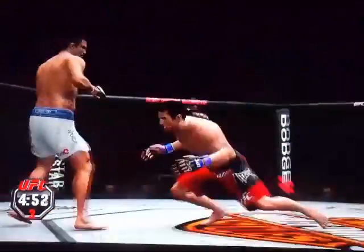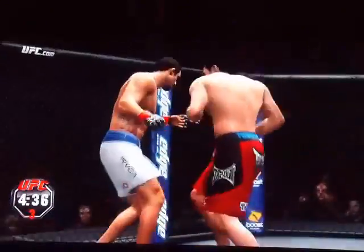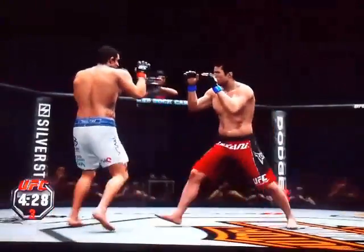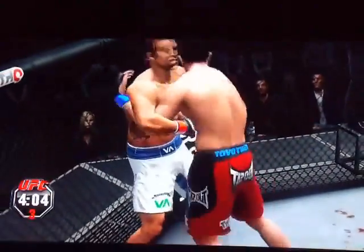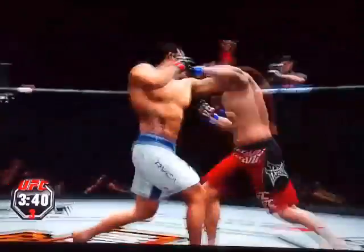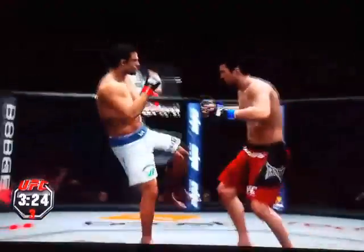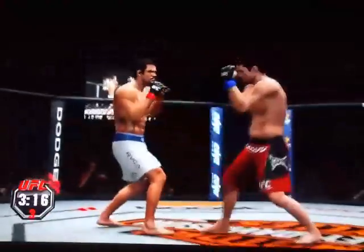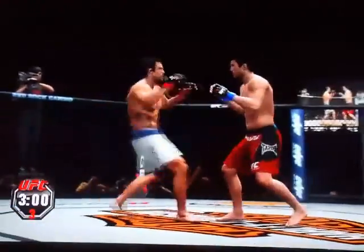5 minutes, we're done. Nice right hand. Nice sprawl, good takedown defense. Double underhooks here. Pushing him up against the cage. Keep going! Hey, good takedown defense. Nice right hand! And now he's answered! Both guys staying in tight. Big right hand. Countering and scoring big time.